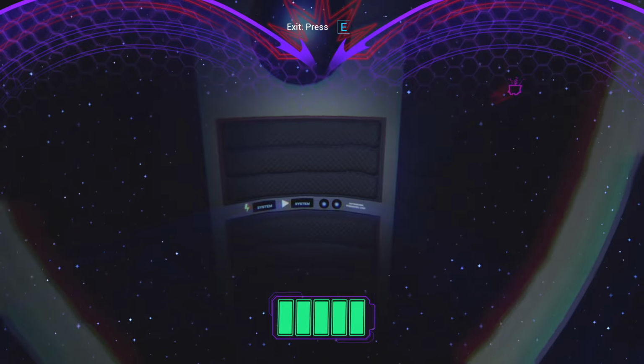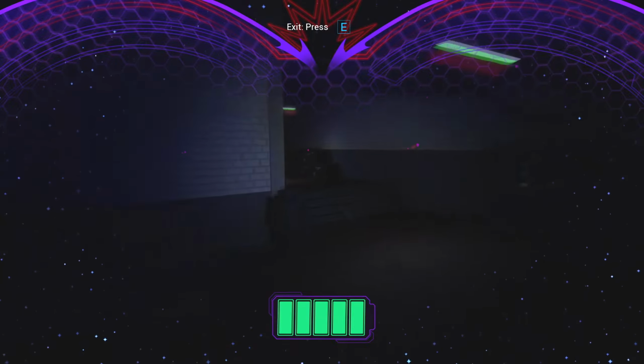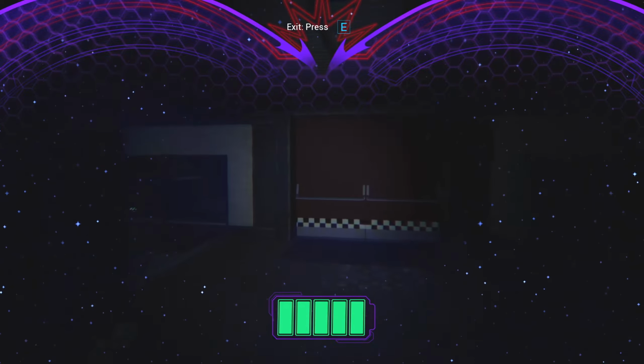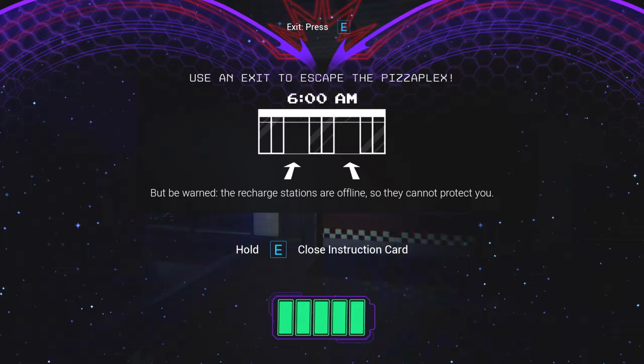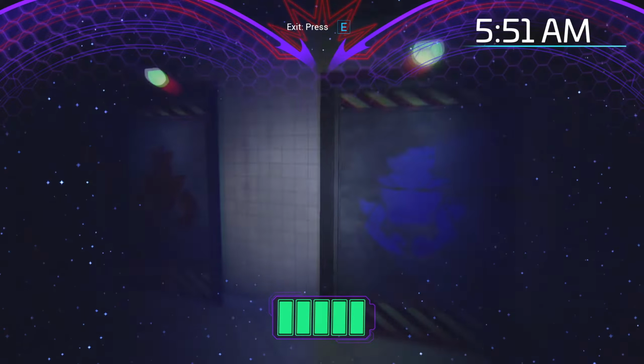Wait, can I not go in there? Okay. Use an exit to escape from the Pizzaplex. But be warned, the recharge stations are offline, so they cannot protect you. Okay. So we have to hurry to an exit. Oh yeah, I can't save.